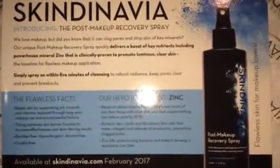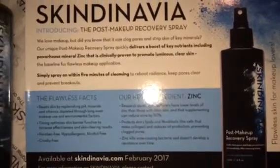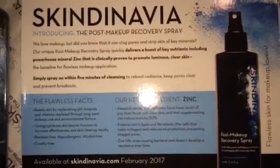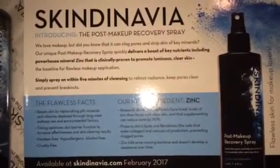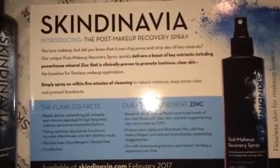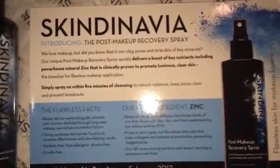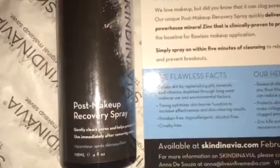So it is the new SKINDINAVIA post makeup recovery spray. The purpose behind this spray is that makeup can clog your pores and deplete skin of certain minerals. This spray is said to have a powerhouse mineral called zinc, which is clinically proven to promote luminous, clear skin and a baseline for flawless makeup. This is the spray that I received, 118 milliliters or 4 fluid ounces.